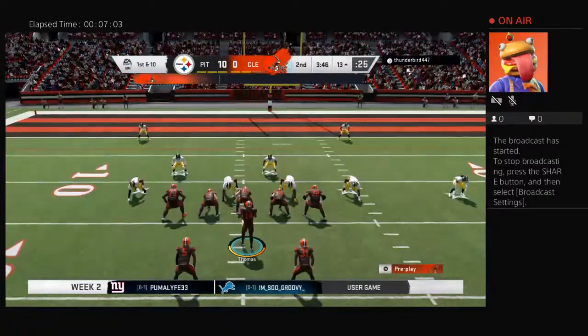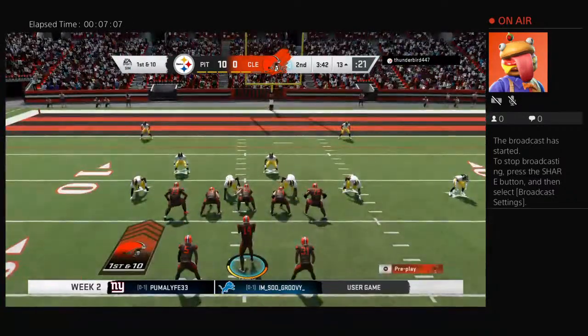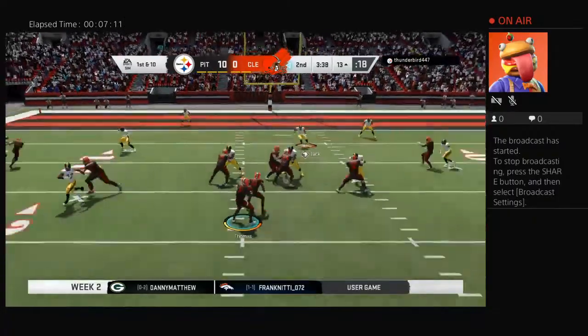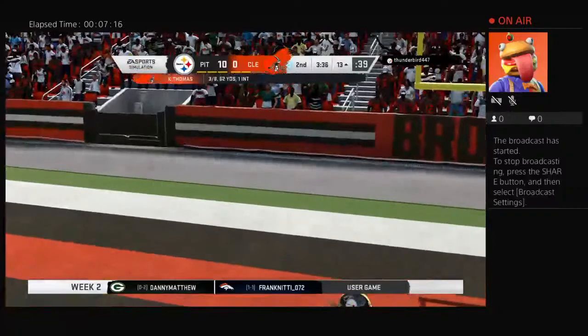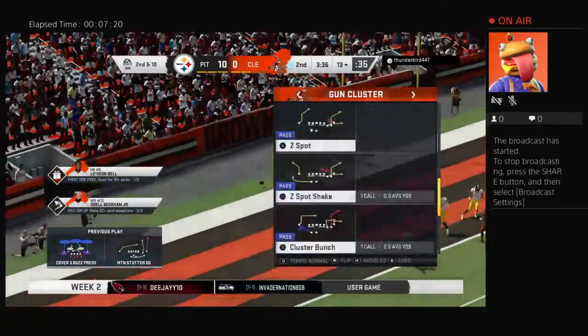So how about this for field position after the big play? Inside the 15 now as they come up on 1st and 10. From the red zone now, they'll look to throw. And that is incomplete. Brandon Cooks, the receiver he was going after. And now it's 2nd down.